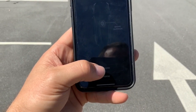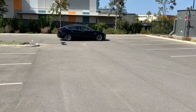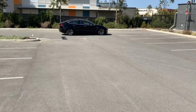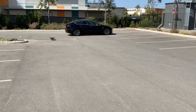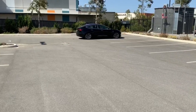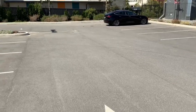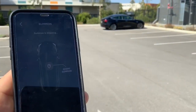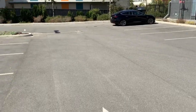This is the old summon. So if you hold down forward, the car will just start going forward in a straight line. And I'm doing this to park the car in the parking spot. So let's see how we go. So the old summon is fairly slow, and here we go, and I just let my finger go, perfect, and it stops. And I'm not sure if you heard that, but it's just applied its handbrake.